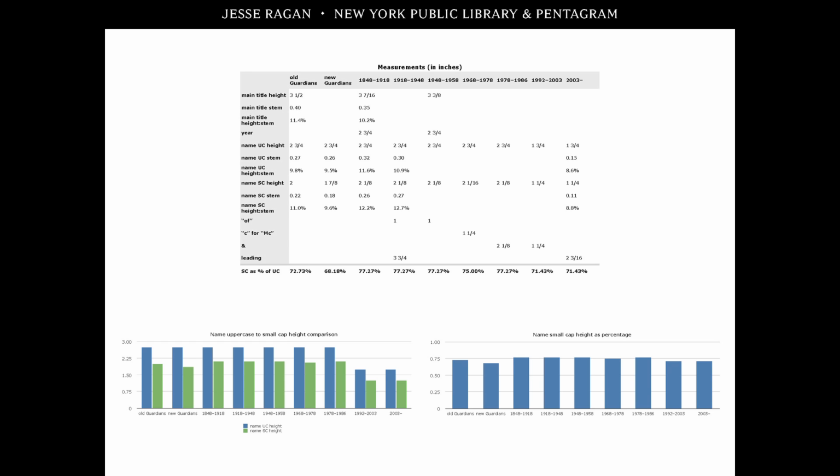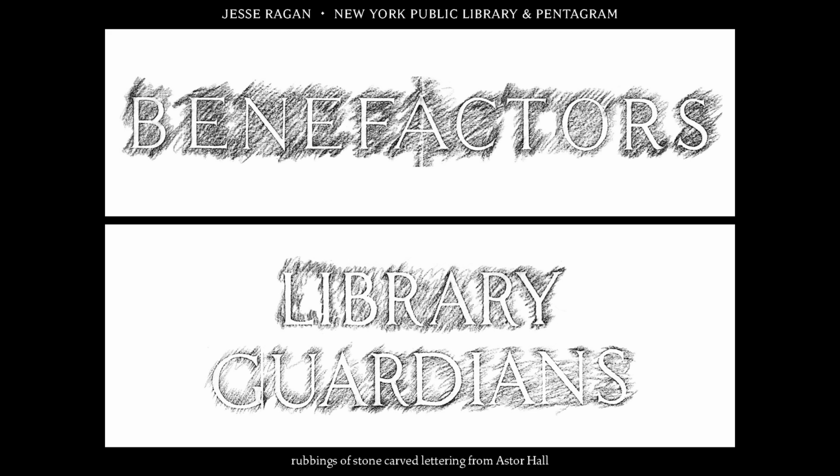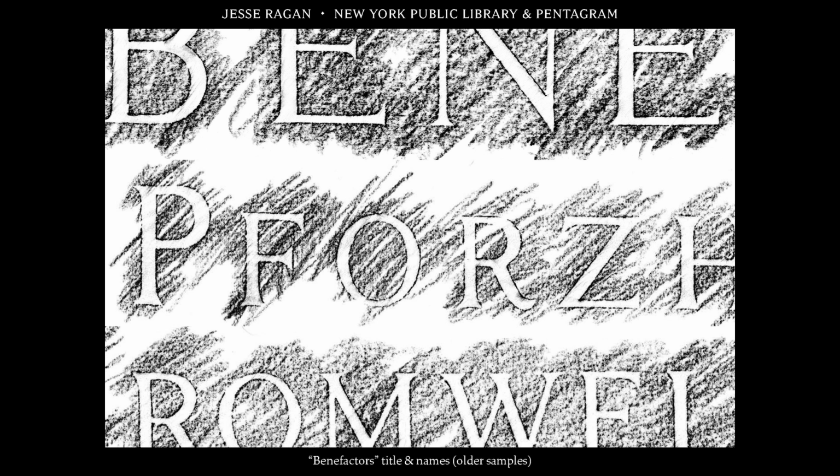So from there, just trying to figure out where my typefaces would lie within this system. And there was a natural dividing point in the different kinds of names that were carved in the building. There are these benefactors and library guardians, the two categories. Benefactors go back to the beginning of the building. Library guardians is a newer category, I think, for the bigger spenders. I'm not exactly sure.